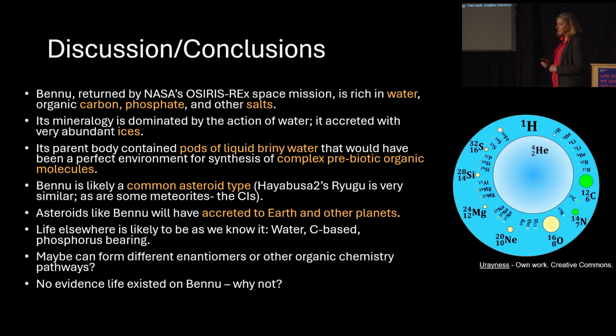Okay, so these are my discussion points and conclusions. The Bennu asteroid contains water, carbon, phosphate, and other salts. And its mineralogy is really dominated by the action of water. You see that all over. And that implies that it accreted with loads of ices, so we think about 50% ice. Its parent body contains pods of actual briny liquid water. And that would have been a brilliant place to cook up new organic molecules that would be of interest for prebiotic reasons.